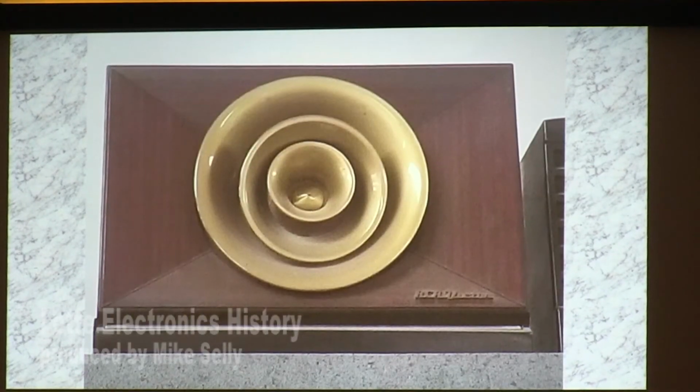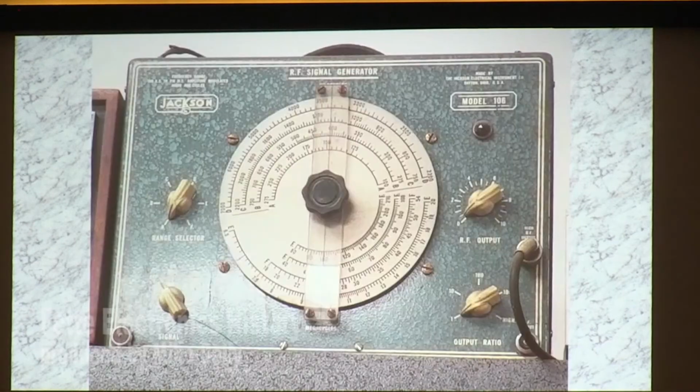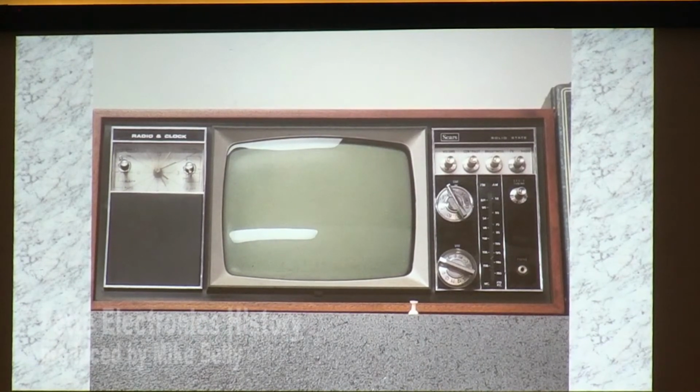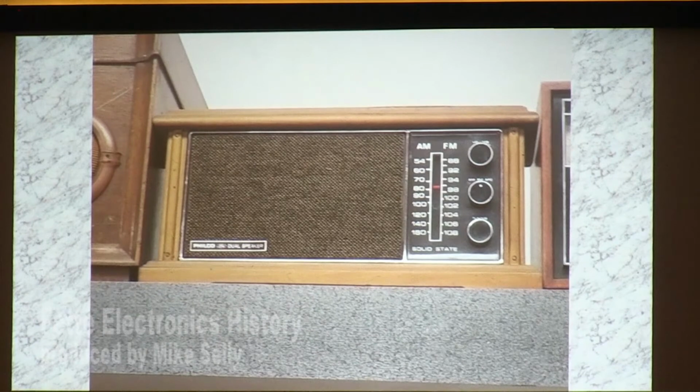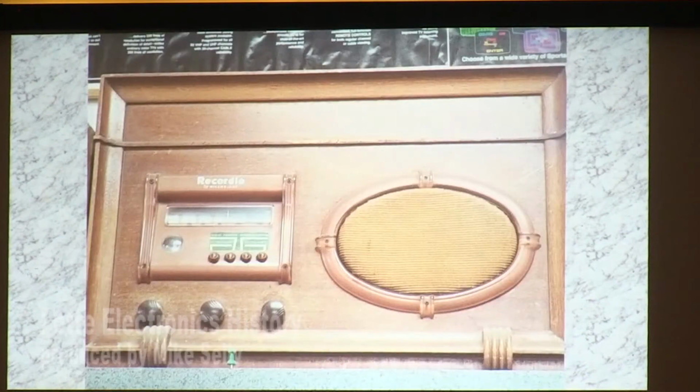There's an RCA Victor, and it's just a little radio, but that's how the speaker bezel was on that. And some more test equipment, little tiny TV combos with the clock, TV, AM, FM radio, everything in there. There's another little Philco. That's actually a Radiocordia, and it records on a plate on the top. It was pretty interesting.